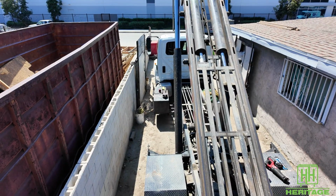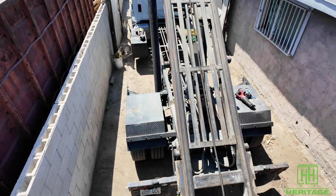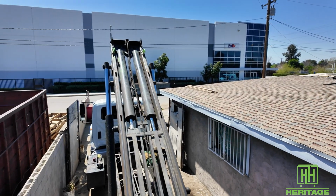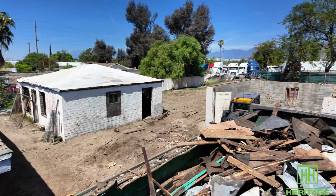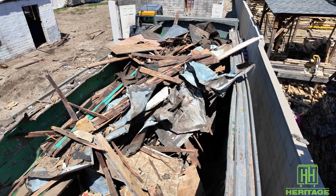All right, so for this specific job, we brought the baby roll-off truck, our non-CDL truck, and then we have two low boys out there. I don't know if you can see them, but those, we'll get the bigger trucks to pick them up, but we can reposition them inside here to get it done. Right now we are standing on top of the dumpster. As you can see, it's pretty full.